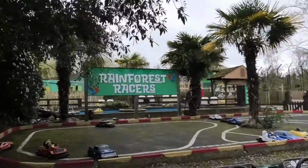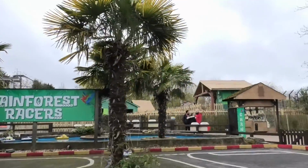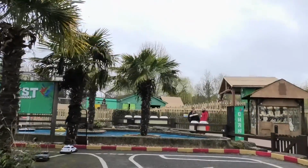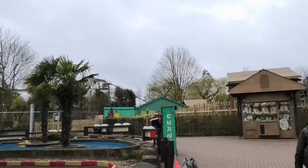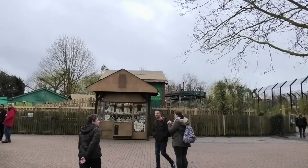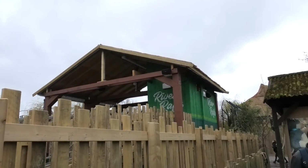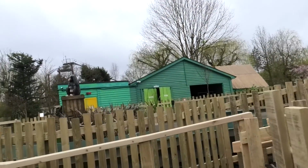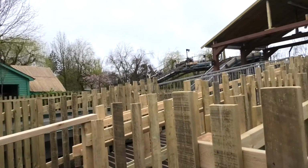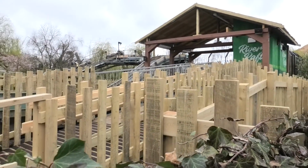But the Rainforest, they've obviously changed Mr. Toad's Wild Rides into a Rainforest trek ride, and then this little log flume ride is over here. I believe it's all installed. We'll have a look at it. There it is. This ride was relocated from, I believe it was Weymouth Sea Life Centre, which me and Louise have actually been to. It was just for kids, this ride. Little tiny log flume. So you've seen this before, Lou. This was the one that was at Weymouth Sea Life Centre at that time.